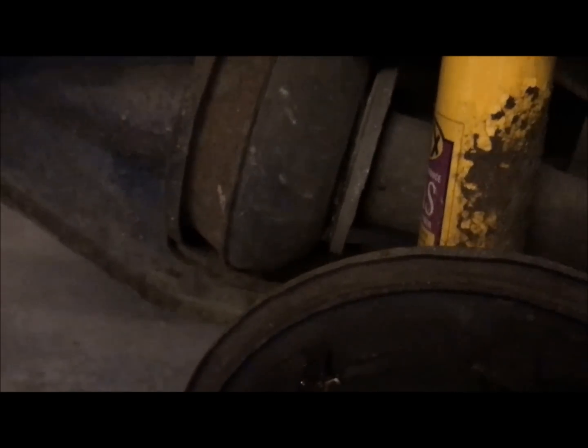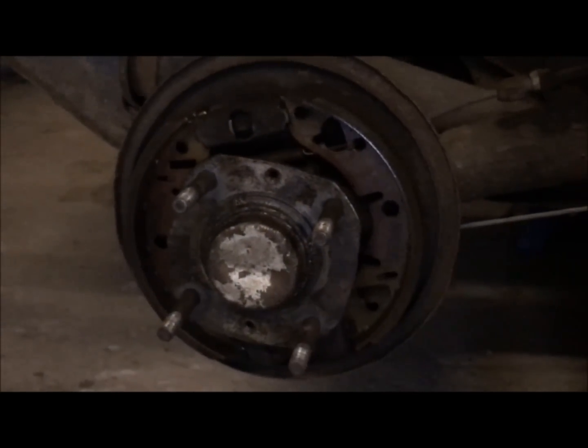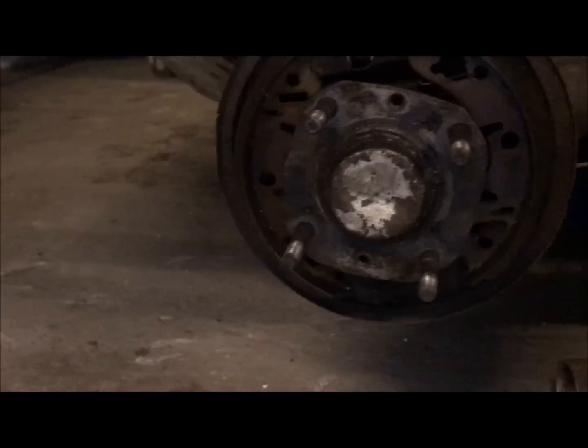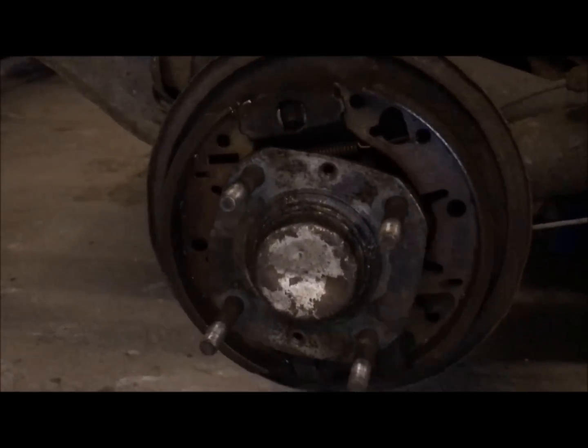It is a bit rusty on the casing and there is an adjuster down there somewhere. There it is. The donut doesn't look too bad, it is a bit squashed to be honest, and there is plenty of meat left on the brake shoes, which is good. I'm going to give them a clean and the adjuster too. That'll help me with the handbrake.